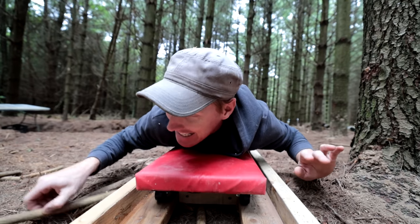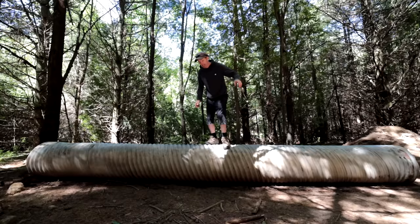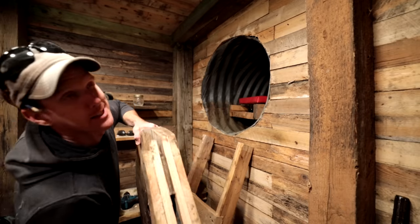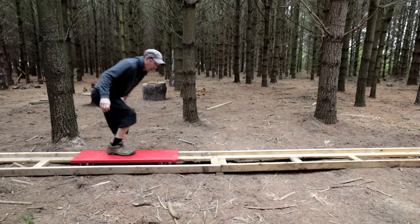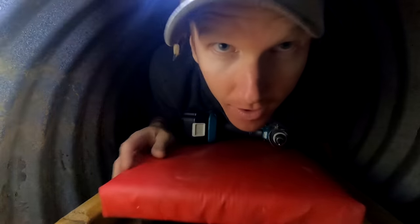So this is our first test of our track system. And you kind of go down the rail. I've never laid pipe this long before. I firmly believe if you're gonna try, fail quickly and move on. Like a glove. We could shoot ourselves right out of the tunnel.